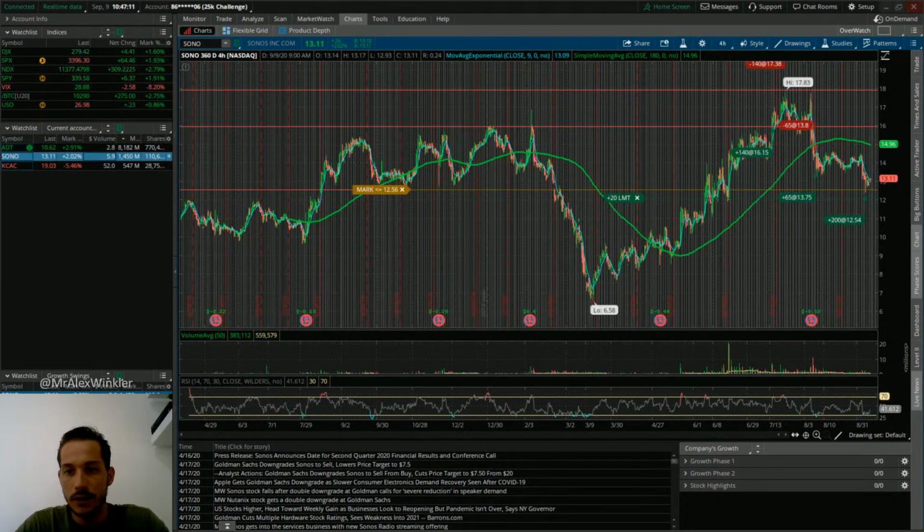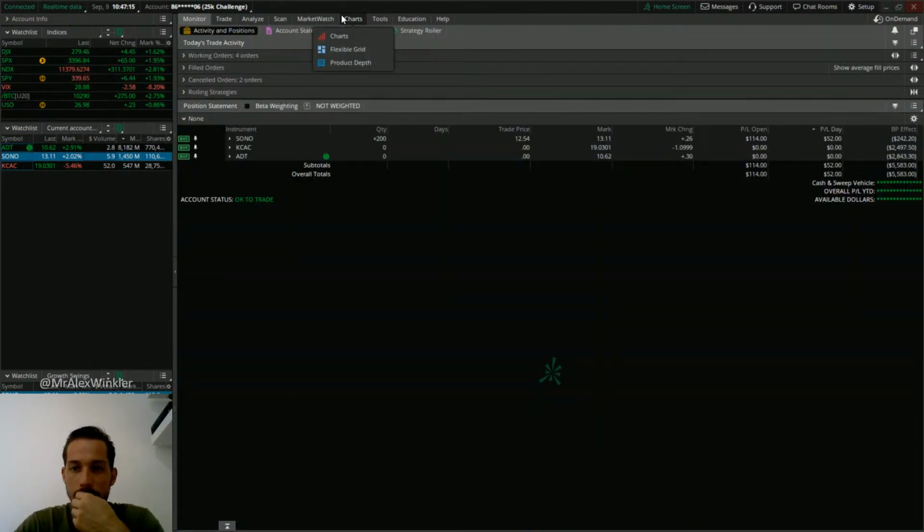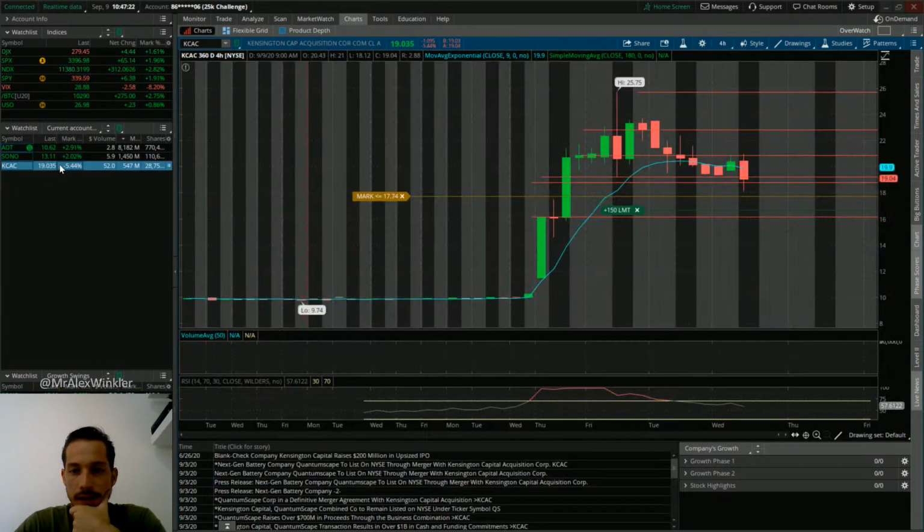Sono, was looking for another entry on this one. Let me quickly see how it's going with these two. Sono's green. And then KCAC. I don't really see this one dipping into the 16s, but if we do, I would start accumulating here for KCAC, and I would like to hold this for a swing.